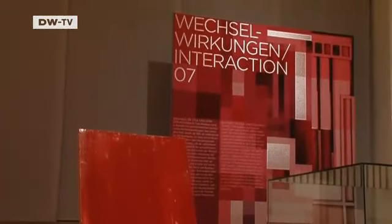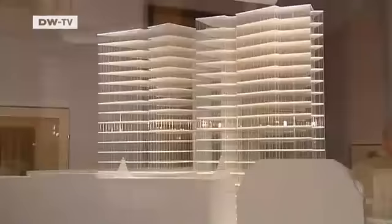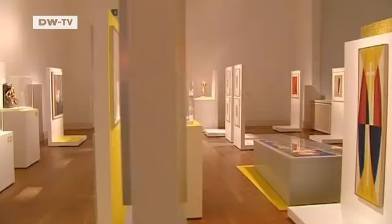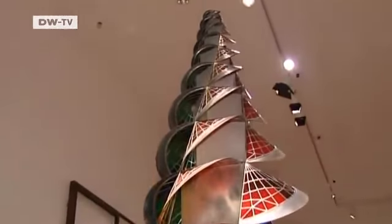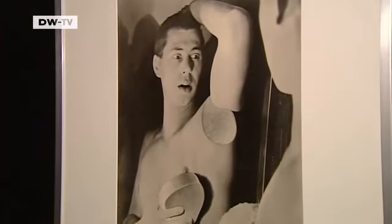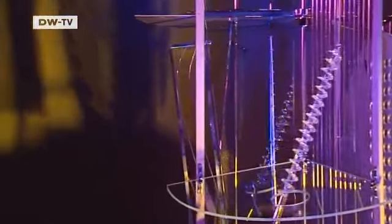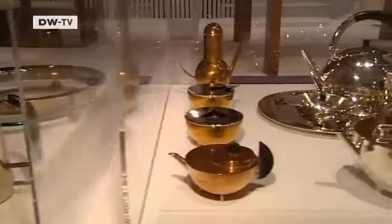From buildings to chairs, from textiles to cutlery, Bauhaus designs are a break with the past. Bauhaus is quintessentially modern, sometimes even revolutionary. Yet there is no such thing as the Bauhaus style. The approach ranges from expressionist to surrealist, from the playful light space modulator by Laszlo Moholy-Nagy to Marianne Brandt's extravagant tea service.